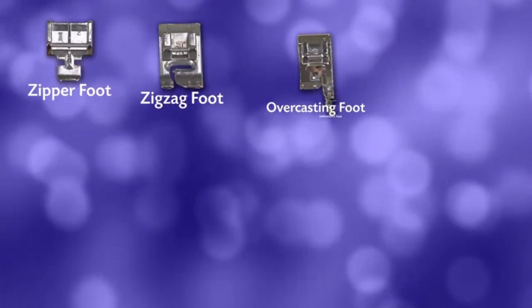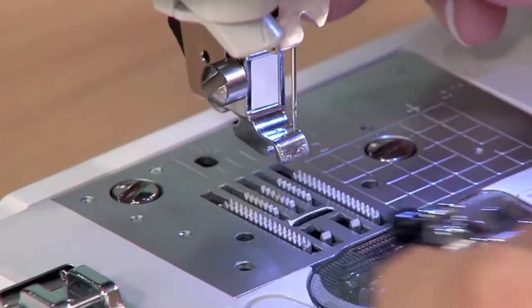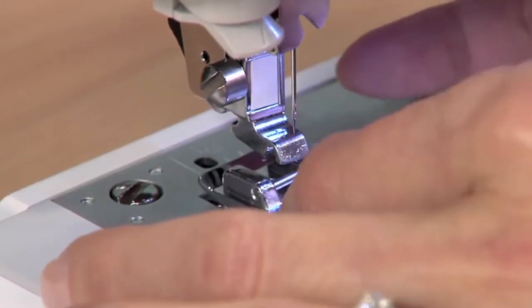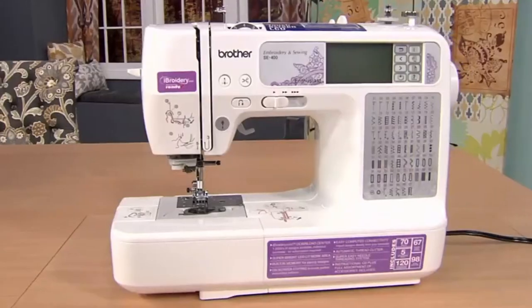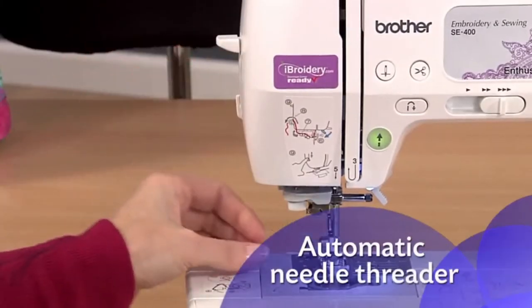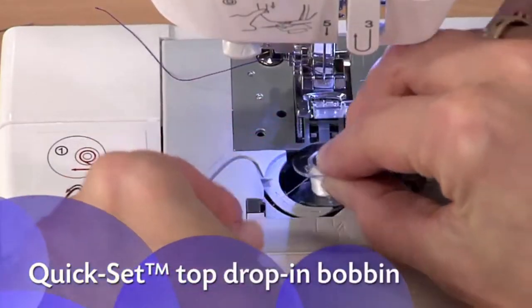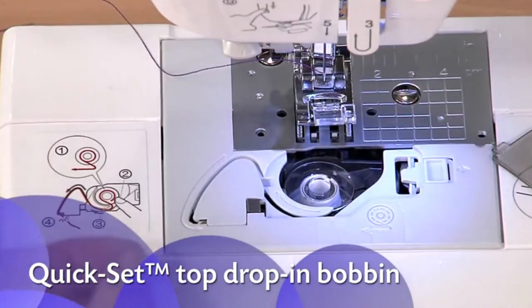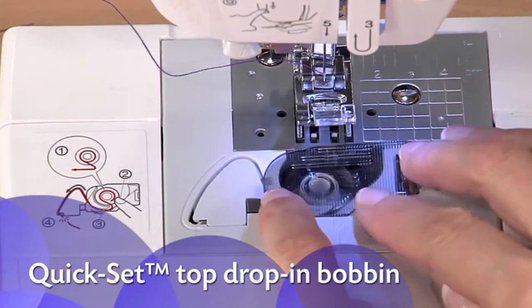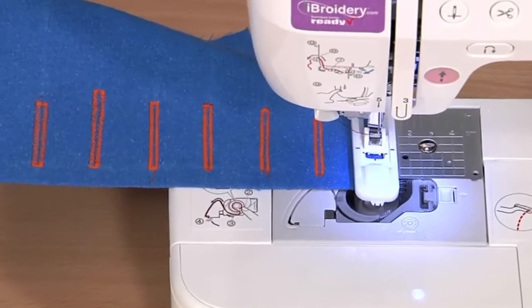You also get 8 quick change sewing feet, a tremendous value. It's incredibly easy to change between feet. The SE400 is easy to set up and use. Features like the automatic needle threader and quick set top drop-in bobbin are big time and frustration savers. And the one-step buttonhole is automatically sized to fit your buttons.